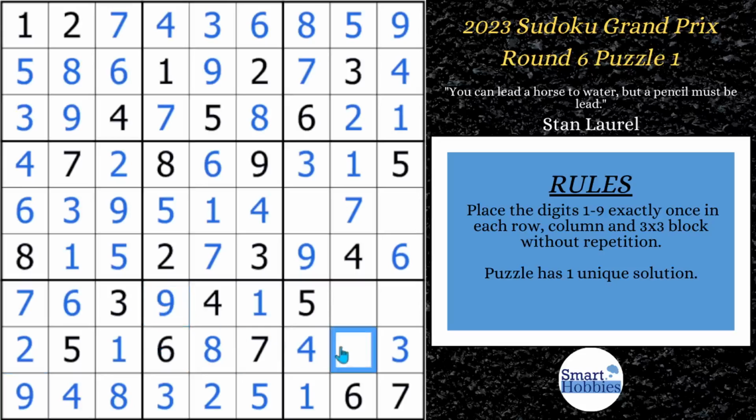9 here means this has to be a 9. We're looking for a 2 and an 8. I got my 2 here. So here's your 2. There's your 8. I don't have a 2 up here in block 6, so that's got to be your 2. And the last cell is an 8.